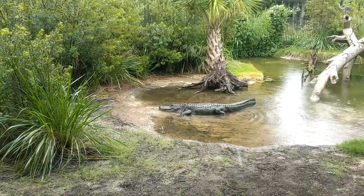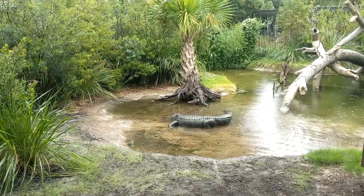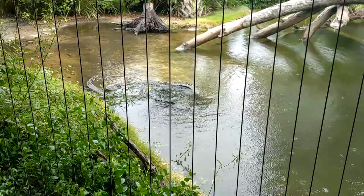Finally got to see the alligators moving. The nice thing about going to the zoo in the rain on a cool day, the animals are far more active. Never had seen these alligators actually move under their own power before. They're always just bobbing around. And my goodness, these things have gotten so big since they were first put in a couple years ago. So that's really exciting to see them actually acting and doing things.